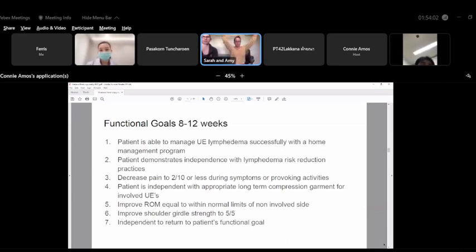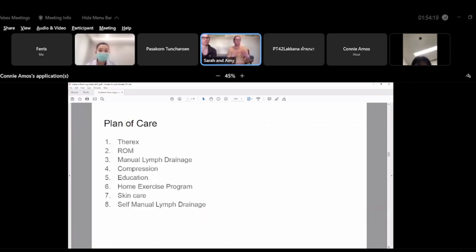We want to, if their goal is range of motion, strength, and whatever their functional goal may be, is it yoga, is it biking, is it golfing, is it just working or playing with my children or whatever it may be. So those are usually the goals that we have. And then our plan of care as therapists, we talk about the TheraX, the exercise again that we'll talk about to address posture or range of motion deficits.